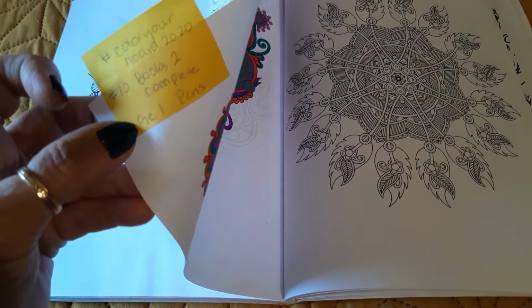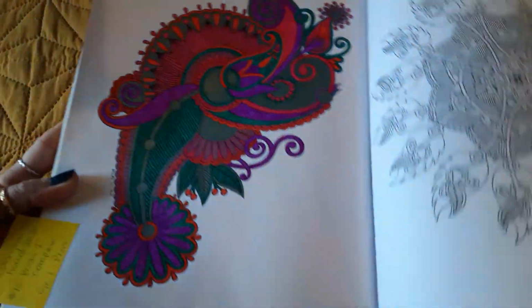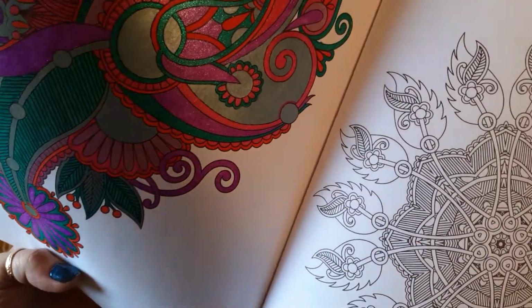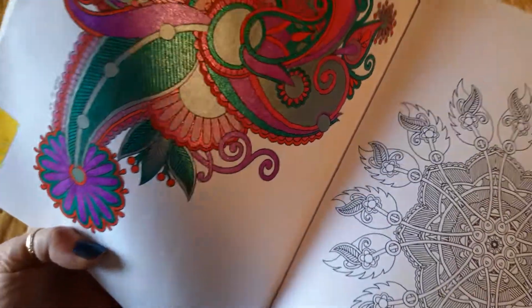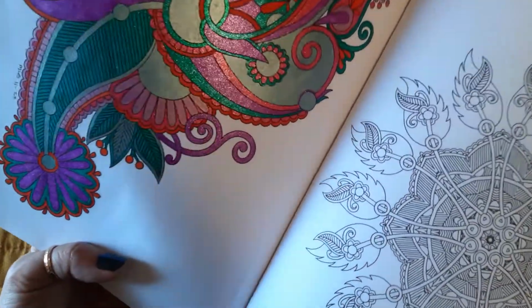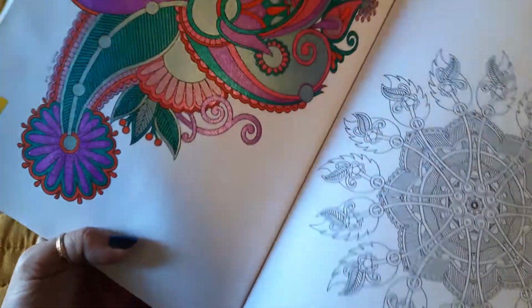I'll have to look. But this is all done in gel pens, just gel pens. Let's see if you can get the glittery look going on there. Yep, you can see it. Sometimes it's really fun just to fill in a whole entire page in gel pens, and then when you're done, you can do this. Ooh, pretty. Looks like a Christmas ornament.